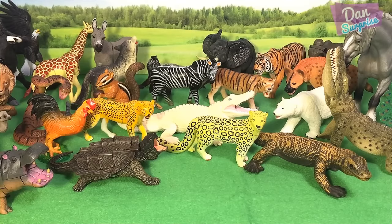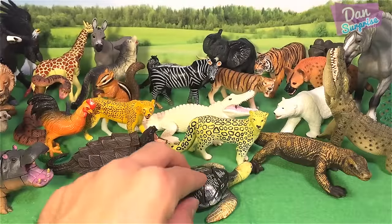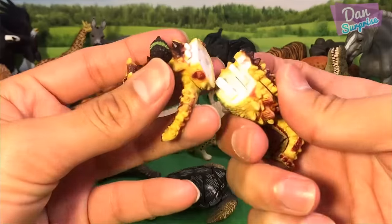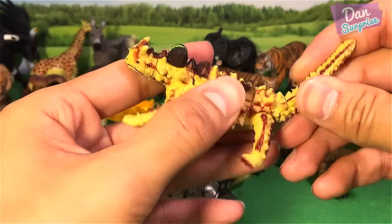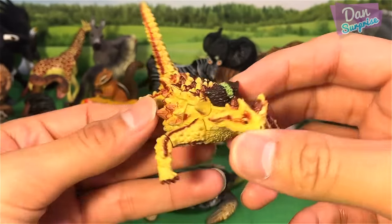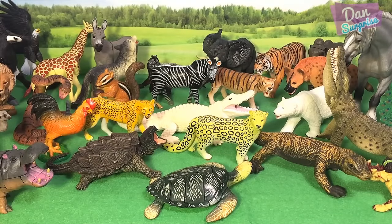So the next animal we are going to have a look at is this one. What animal is this? This is a green sea turtle, okay? Green sea turtle. Next one, let's have a look at one really interesting animal. Let's try to fix this one up, okay? Let's see. This one over here, it's a thorny devil, okay? A really, really cool looking animal. Next, let's have a look at this one over here, okay?